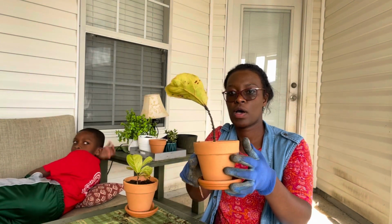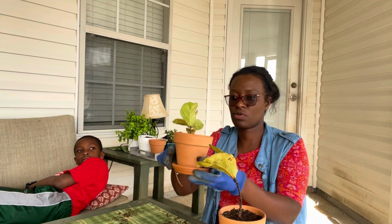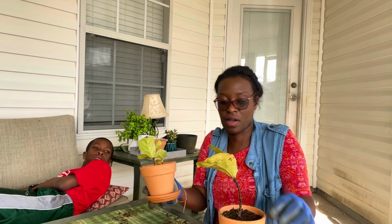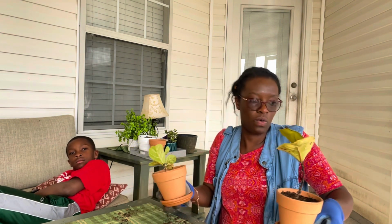So here's one fiddle leaf. And here's another one, and I guess we'll find out in a few weeks if everything's okay or not. I'm gonna put them in the sun and start watering them.